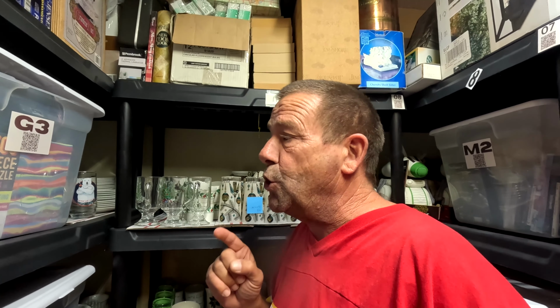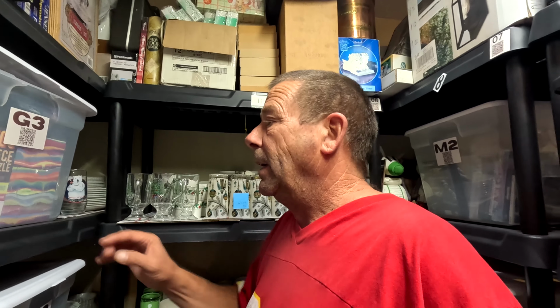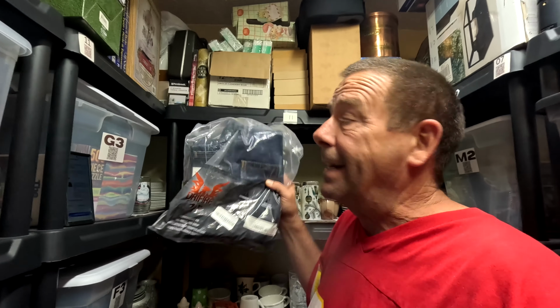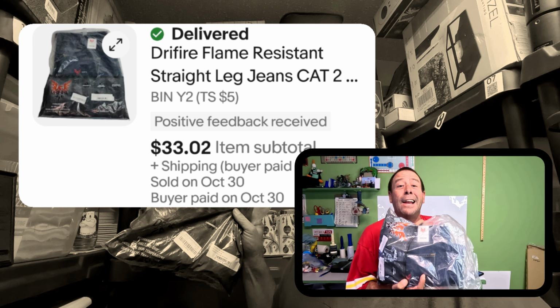Next item going out, another thrift store item. This is a Dri Fire flame resistant straight leg jeans, Cat 2, not sure what that means, men's size 35 by 34, and I put new in the title. These are in bin Y2. That's going to be right here, and it's going to be these right here. So you can see these are brand new, still in the bag. I did take it out of the bag because the bag was not sealed, to take the photos. Paid $5 from one of the local thrift stores. These sold for $33.02, and the buyer is paying $11.80 in shipping.